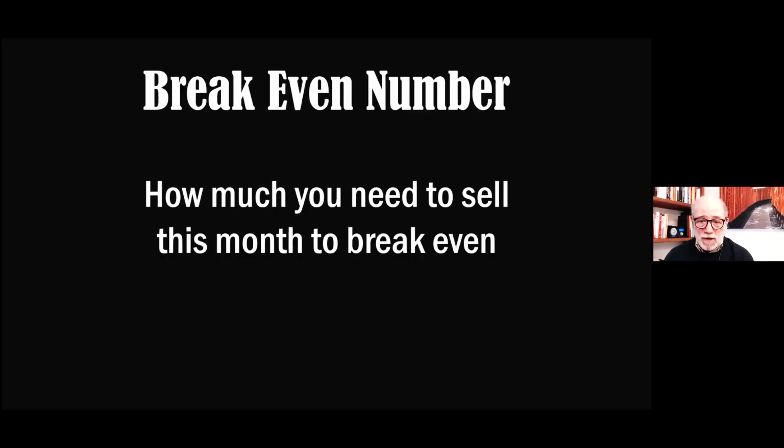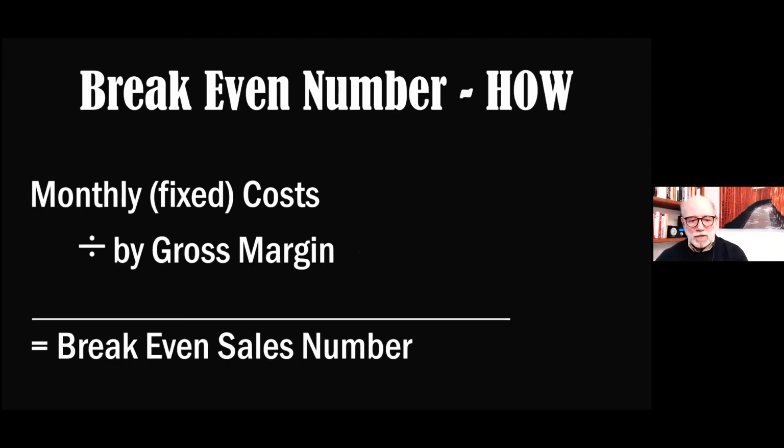So the next one is the break-even number, which is how much do you have to sell this month to break even? So break even means you have covered all your costs for the month. And the way you compute that is you take your fixed costs and you divide it by your gross margin. And that's your break-even number.